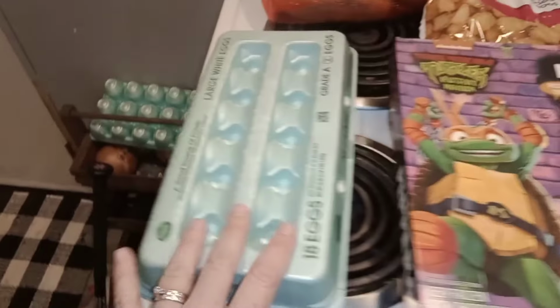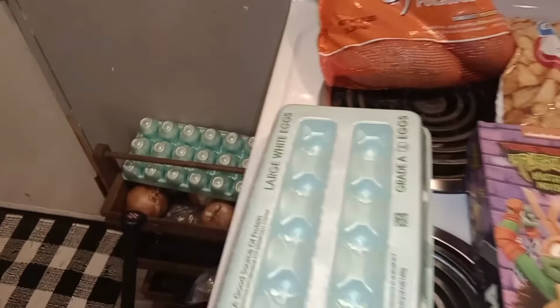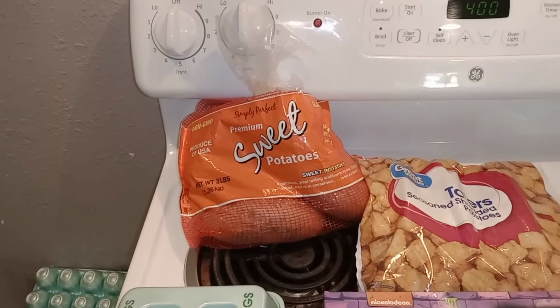We're going to jump into this grocery haul. Okay, we're going to start down here on this end. We have 18 eggs. When you see egg cartons like this around my house, it's because we have chickens and they lay eggs also, but they're just not producing a super lot yet. So, and I like regular eggs.